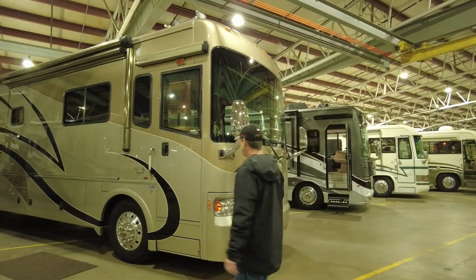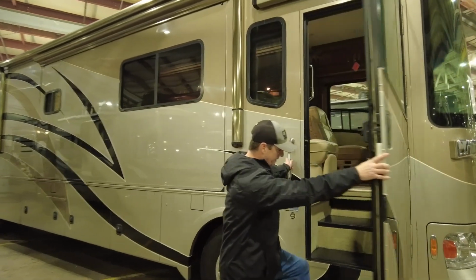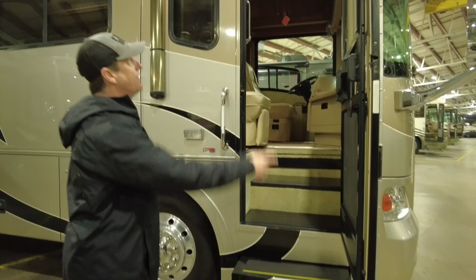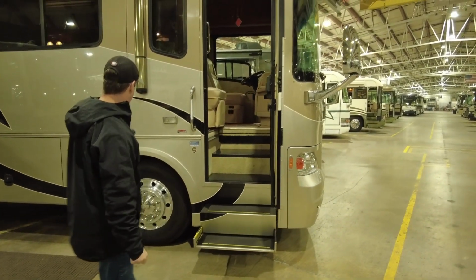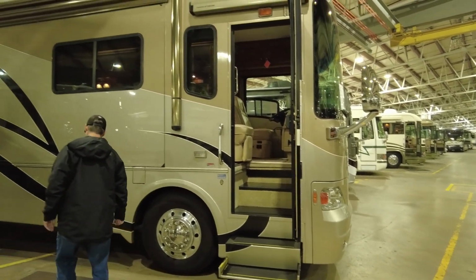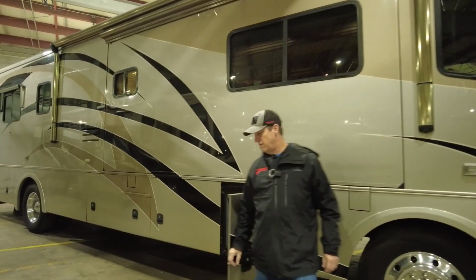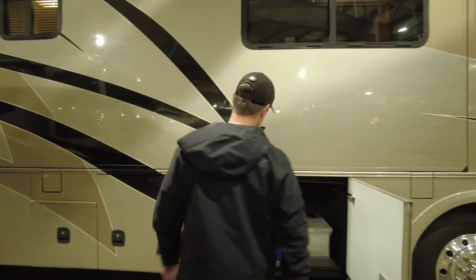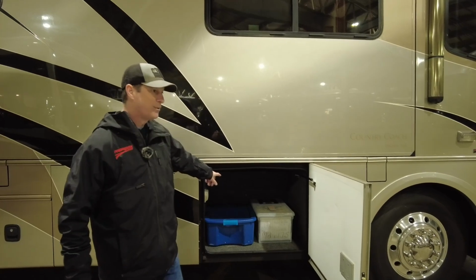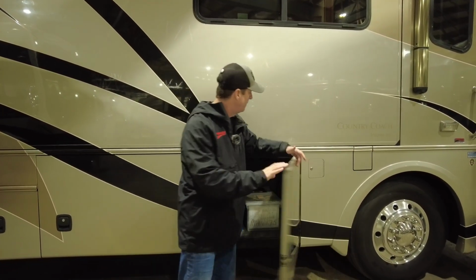So for example, these are the heavy duty quickie steps, and you'll notice that the entry door is very wide, so you've got a lot of access to get inside the coach. They also went to the side hinge doors for better access for storage. This is just a quarter bay, because right on the other side of that is your fuel tank, which is 110 gallons of diesel. You could fill it from either side. It's a dual fill.